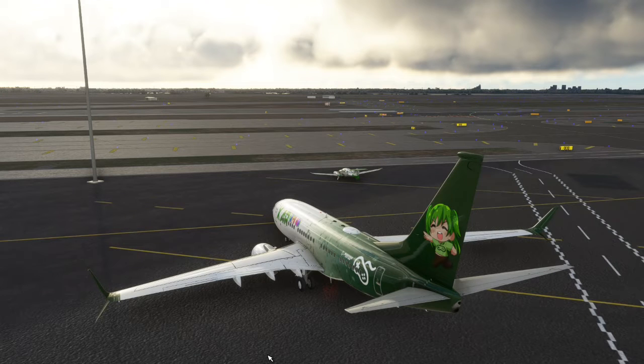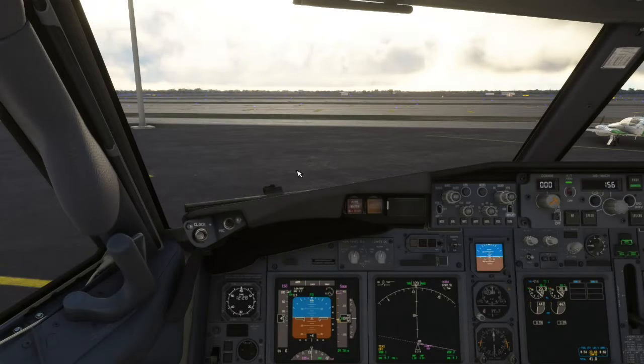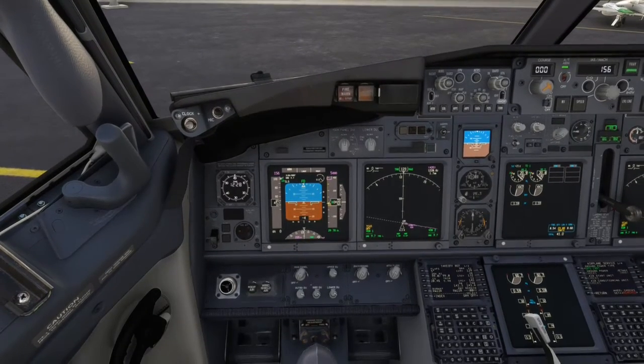Okay, we're going to check the flight controls now. So I'm going to move my joystick to the left. Neutral. Right. Neutral. We'll check the elevator. Down. Neutral, up, neutral, and then the rudder one way and the other way. It all looks good.